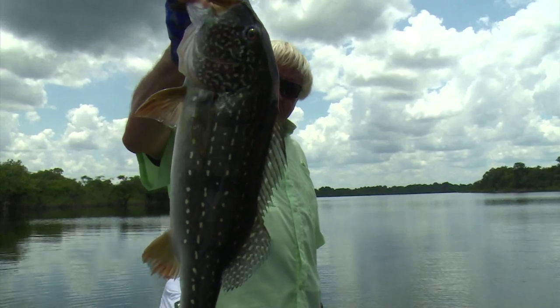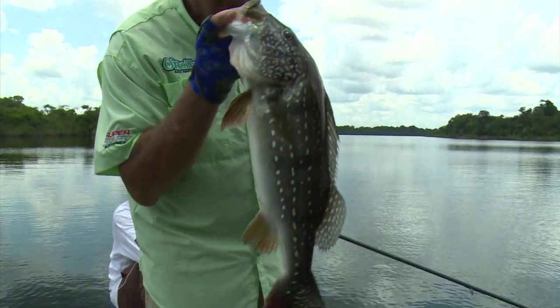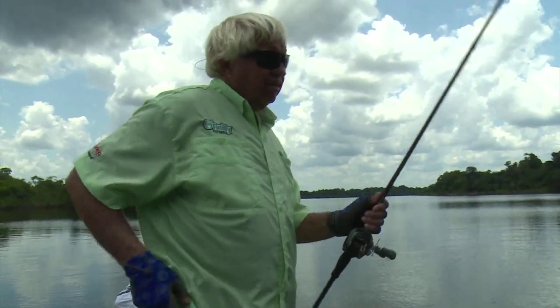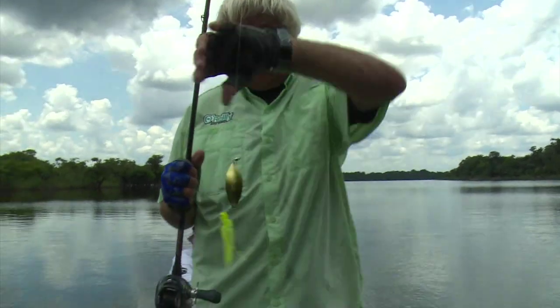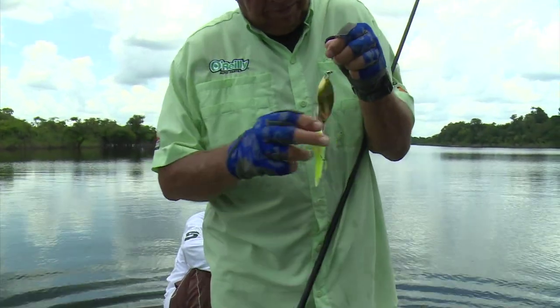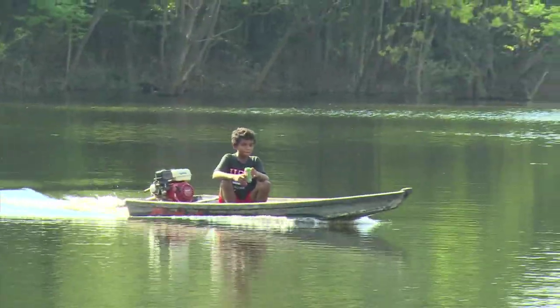That's an El Tigre. That's a nice El Tigre. It's kind of skinny, but he's long. It's a heavy fish. Nice big old fish. Spinnerbait! Oh, look at my poor legend spinnerbait. Now that's just crapped up. Excuse my French. I guess I could have said that differently.